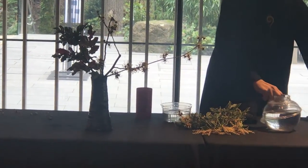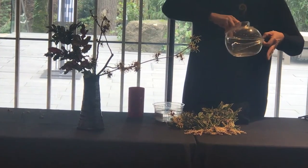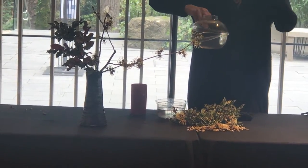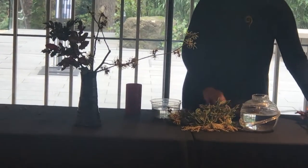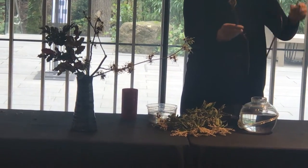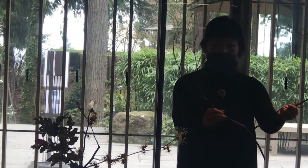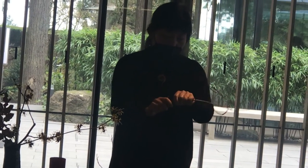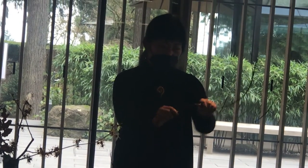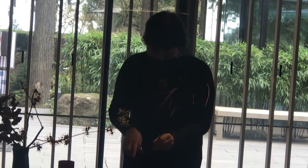So the glass container isn't your typical Ikebana container, but it's very interesting. There's this line, so I can add water up to a certain level and it can be part of the design too. And this is Cornus alba, or red twig dogwood, or sango mizuki. This is also my go-to plant material. It shapes very well, and even if bent and broken, it still drinks water.